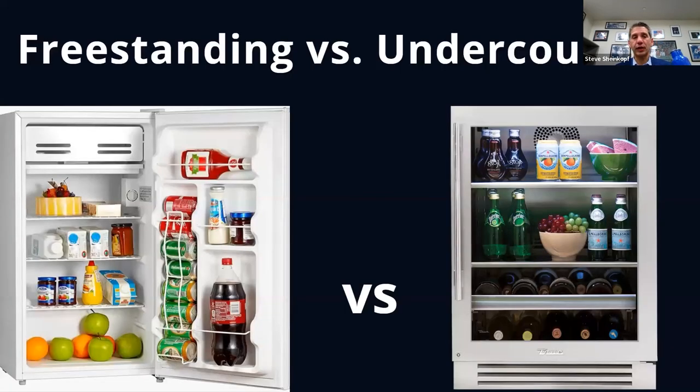Now, one of the questions we have is freestanding versus under counter. Why is the one on the left 500 and why is the one on the right starting at, say, 1700? Well, totally different units. One's made out of plastic, one's made out of stainless. Temperature is a little bit different. You get the dial versus a more digital on the right. But really the main difference beside the construction is the fact that the one on the right can be put under cabinets in between two cabinets under a countertop because the compressor breathes from the front. On the one on the left, the compressor's on the back.